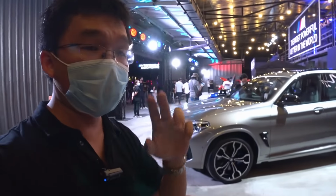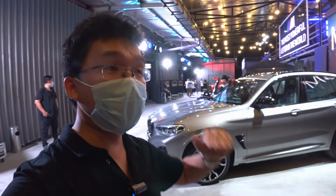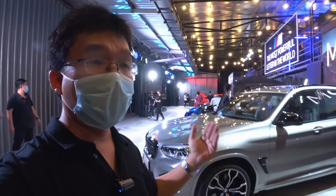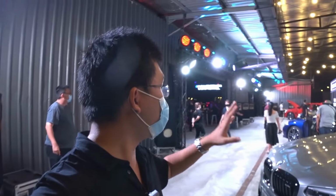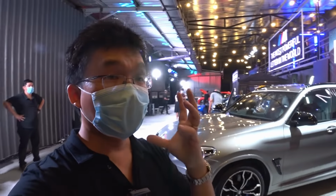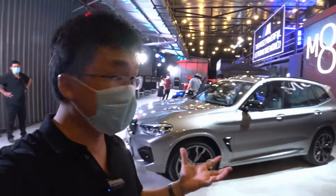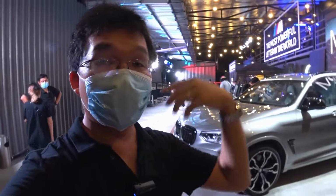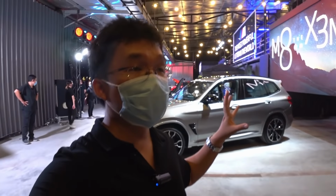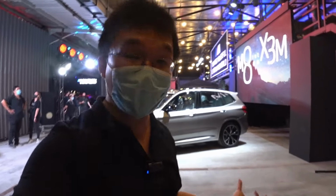Why do you want to have two such? Why do you have your full M model and your M Performance model both sporting the same powertrain layout? If you ask me, with the M8, a more logical arrangement would probably be: you have the full M8, and you have a basic 850i, a comfort-oriented model, and you have an M Performance M840i, just like how Mercedes structures it.